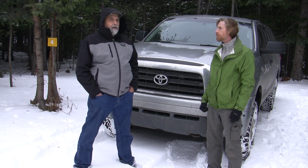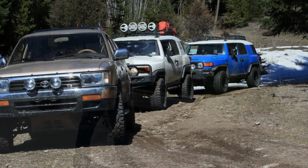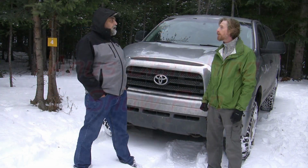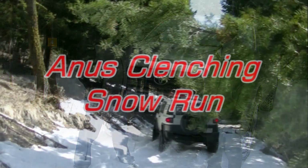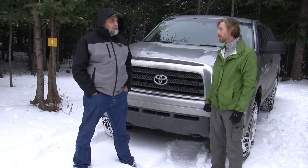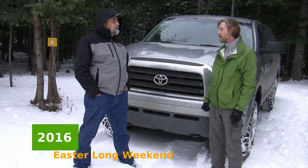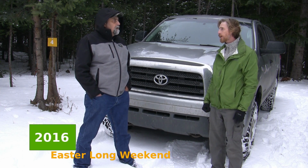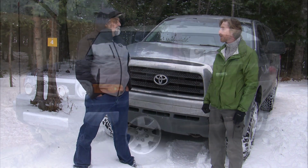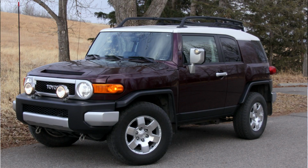So you had an adventure with us, you had a 4Runner at the time, and there were two FJ Cruisers. I think it was around Easter time. Yeah, we went up in behind Kamloops Lake. The 4Runner was a 98, but that was in 2018. So you've had experience going out with FJ Cruisers before. Oh yeah, and I love them.